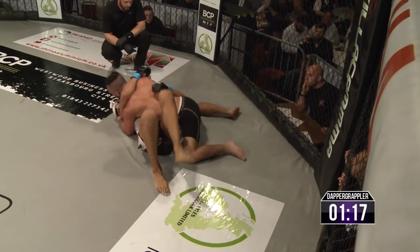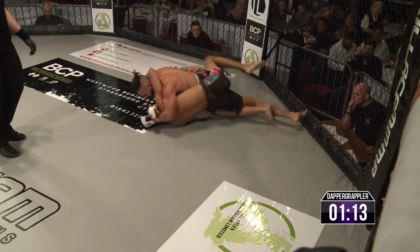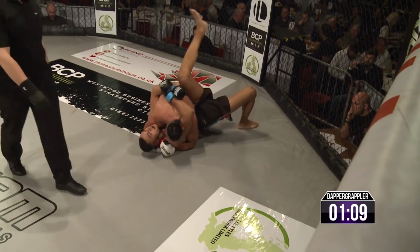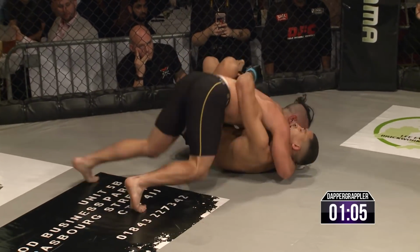Forearm across the neck. Let's see. I think that's a break the grip. Let's see if it works. If the grip's broken, and he looks like he's about to try and pass to full mount. Yeah, I think he was working. He needs to be a little bit braver and let go of that head.